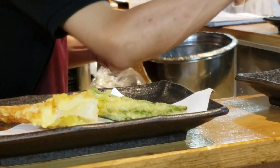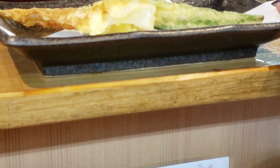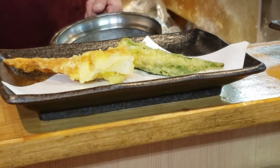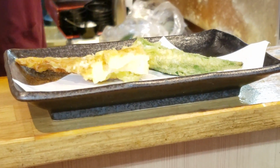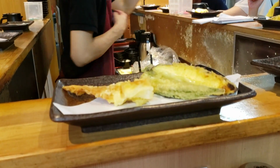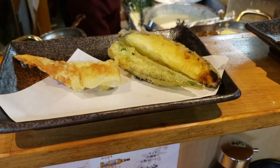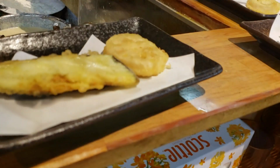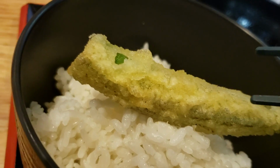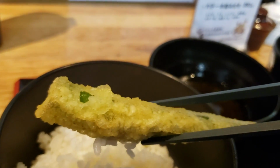So the chef will put the tempura on your plate. We are seated at a bar counter. And this one is eggplant and okra. Look how crispy this is. Looks delicious.